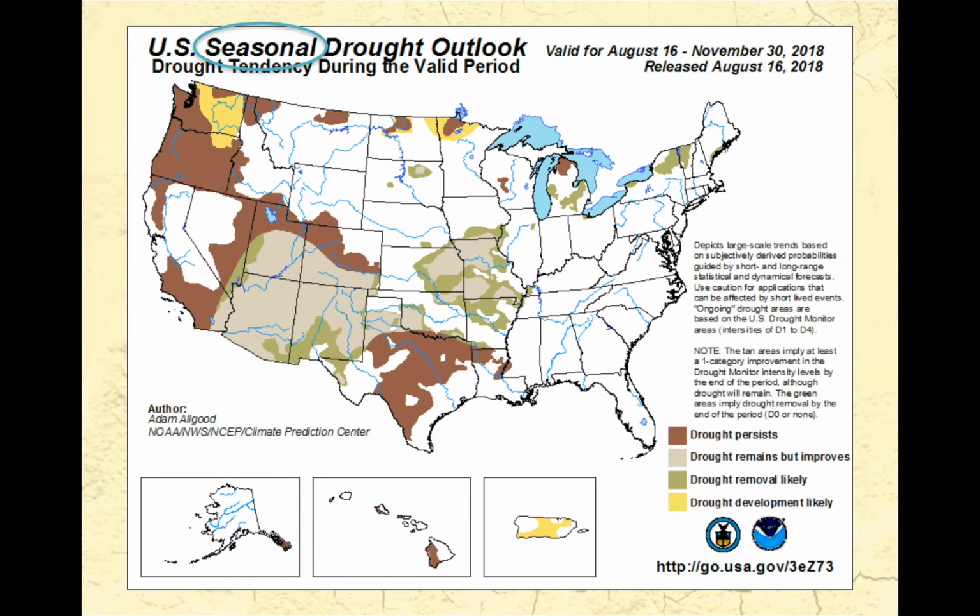The seasonal drought outlook for today shows similar trends to the monthly drought outlook, with drought remaining but improving in the southwest and central U.S., and drought persisting or developing in the northwest, California, northern Colorado and Utah, and in Texas.